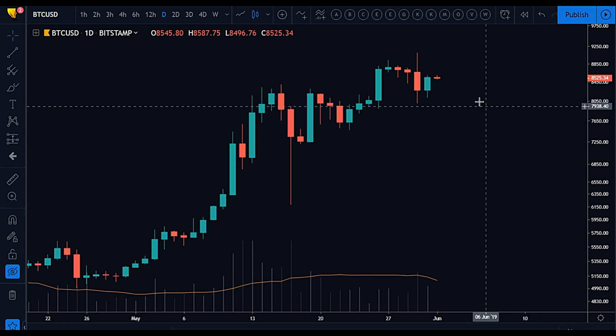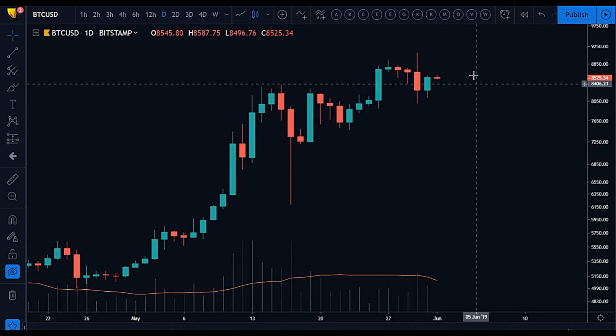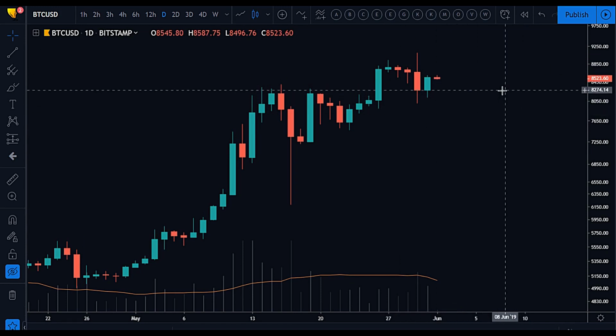Bitcoin just closed a monthly and we got the bounce we were looking for. Mango has started the month off with a really good start.